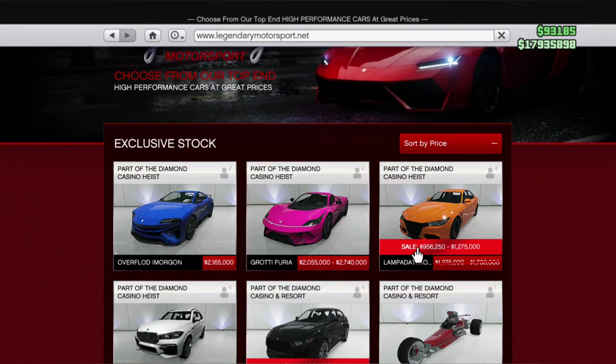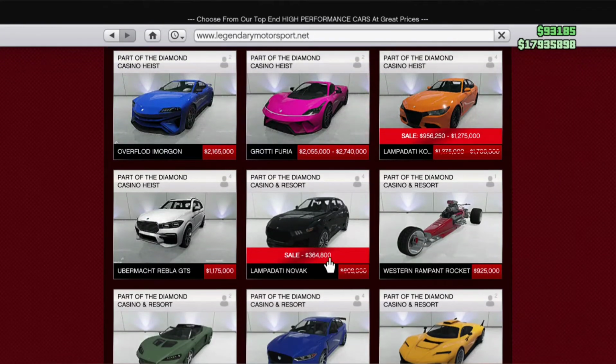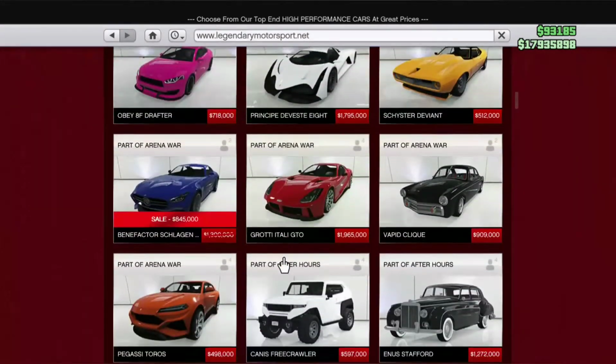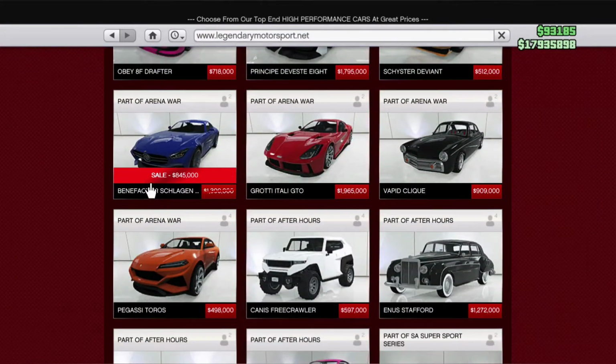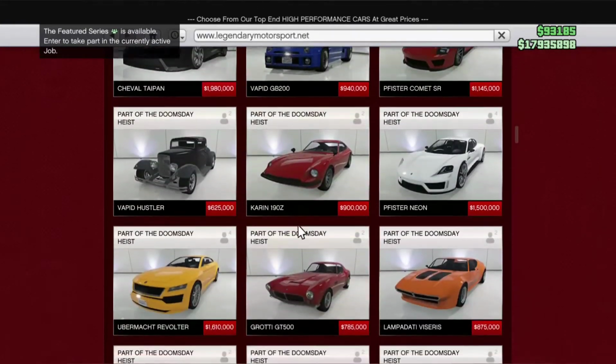But we're going to go on to Legendary Motorsports first, and as you can see, one of the new sports cars is on offer, if you want to go pick that up. And then one of the other SUVs is on offer. I believe that's an SUV, not a sports. And then further down the list, we've got yet another sports car, I do believe. It's been a while since I've driven that car, so kind of forgotten what it was.